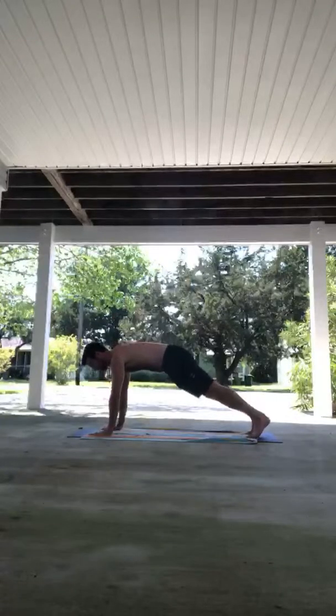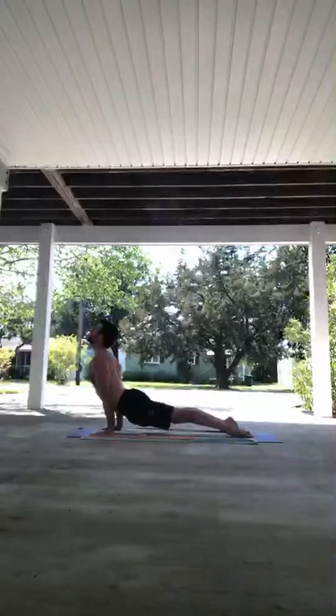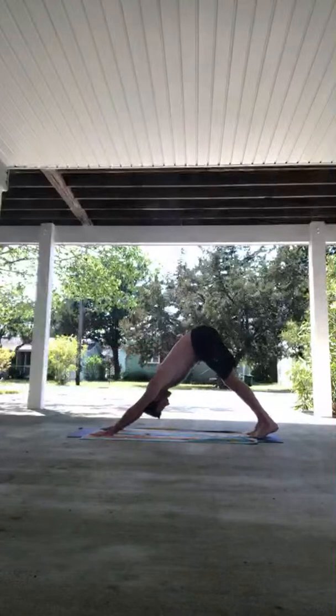This time we'll take a traditional vinyasa, or if you would like to take a Superman or Cobra, feel free. Big inhale, tops of the feet. Only tops of the palms are touching. Keep your core tight to prevent hyperextension of the low back. Exhale, hips up and back. Down dog.